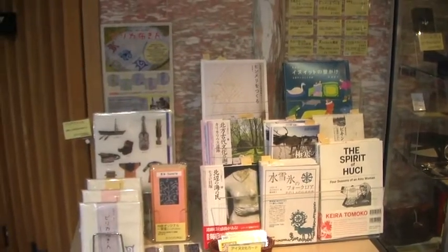Four seasons of man and woman. Crafts and souvenirs.